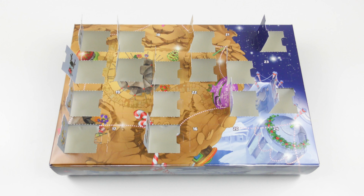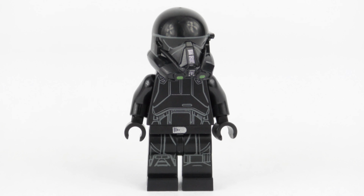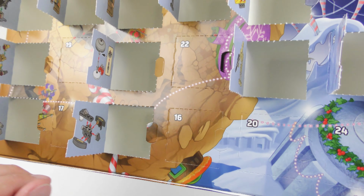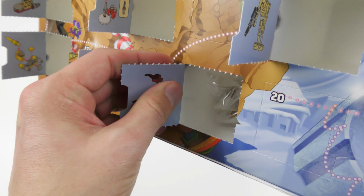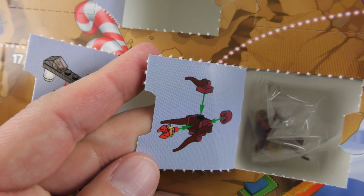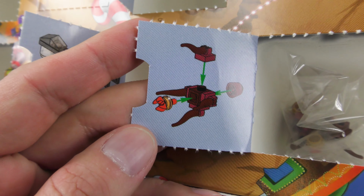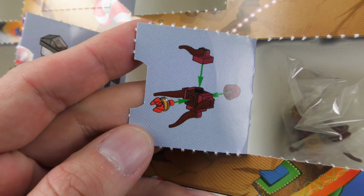First up for today we've got the ever popular LEGO Star Wars Advent Calendar. The gift we got yesterday was a rather nice but not at all festive Death Trooper minifigure. Nothing says Christmas like a Death Trooper. So today let's see what we've got behind door number 16. Hopefully not another generic ship, but oh wow. Well, that is some kind of creature, and I'm guessing that's going to be the Rathtar.